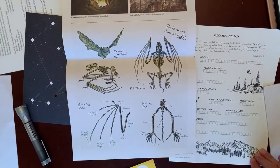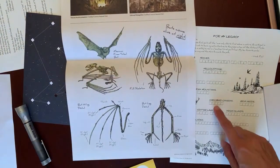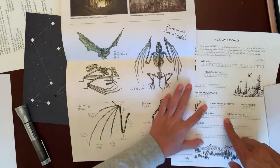Okay. And I'm going to read the short facts. And it's going to be five letters. Okay, the answer is five letters.